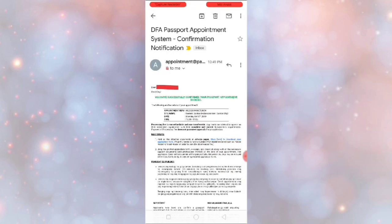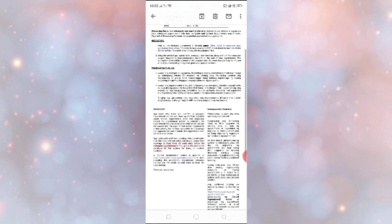DFA Passport Appointment System Confirmation Notification. Andito na siya guys. You have successfully confirmed your passport appointment booking. So, yung appointment reference number po, ang haba. Site name, Jensen. Date will be October 7th at 10 o'clock. So, ayan na siya guys. Tapos, ito na yung mga next step na gagawin. Okay, may English, may Tagalog.